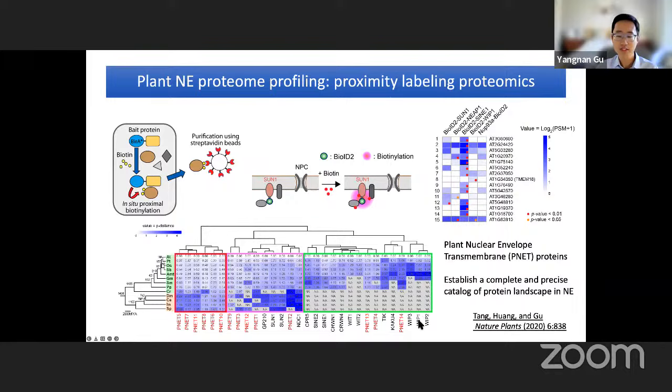From there, you can divide these nuclear membrane proteins into 3 different categories. I want to draw your attention to this particular category, which only exists in plants. This category contains almost half of all the PNAT proteins we have identified at this moment. So these proteins are all plant specific, indicating that the plant nuclear envelope is composed of a group of proteins that uniquely evolved or developed in plants. And there are also the second and intermediate groups.